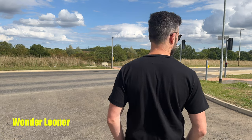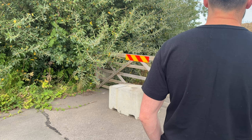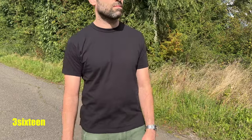Well, is that marketing hype? I don't know, you would say maybe, but I've got both the shirts here and I've worn both of them. And I can tell you that the Wonderlooper one is definitely softer. They've both been through numerous washes and the Wonderlooper one just does feel better. So in terms of fabric and feel, I take Wonderlooper. I think after numerous washes, the 3sixteen one just feels a little flat. It doesn't feel as luxurious as it used to. Whereas the Wonderlooper one, maybe it's because it's heavier as well, just feels that bit heftier.